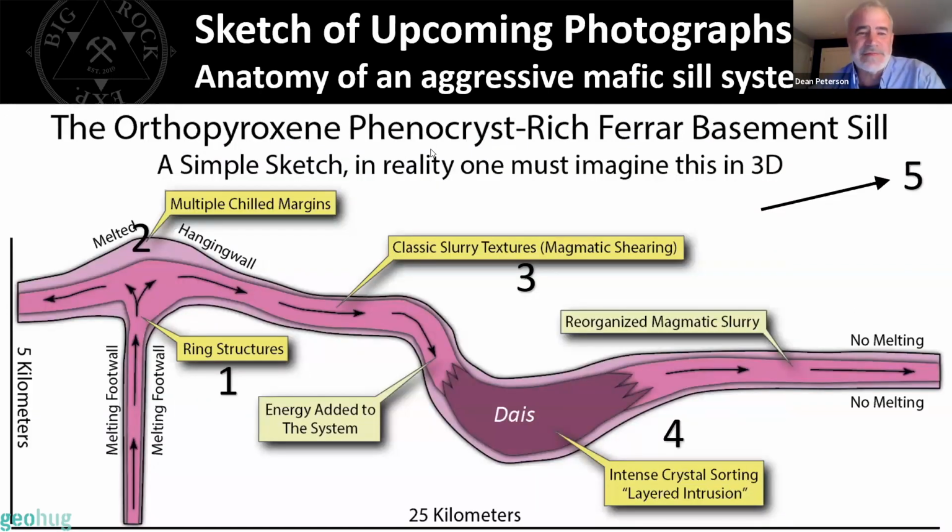Jessica put this up on LinkedIn. We're just going to go through a few slides to look at what at least the basement sill system looks like. We mapped an area where the magma is coming straight up. You can stand there and look out in the field and say, it came from directly below us. And we'll see what these things are. We call them ring structures. They're really not described in the literature. Hundreds and hundreds of these things, and we'll see what they look like.